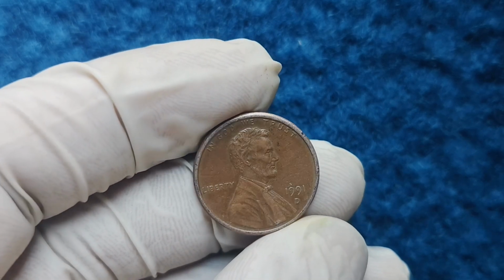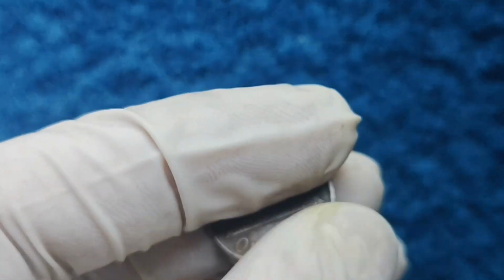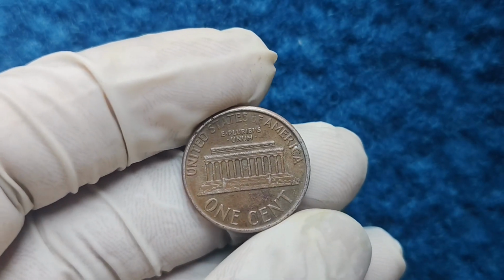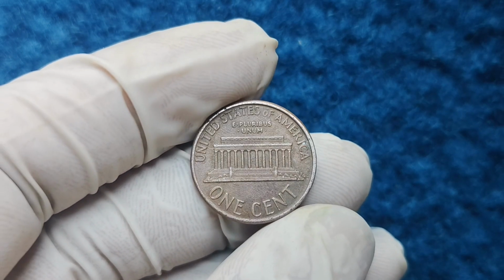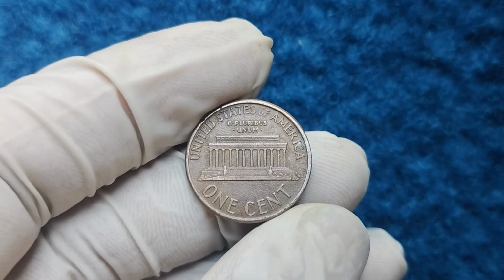And if you don't believe me, just take a look at recent sales. Collectors are always on the hunt for these rare gems, and some lucky people have cashed in big time. Imagine finding a coin worth more than a Lamborghini just sitting in your junk drawer.